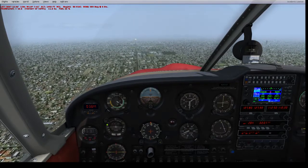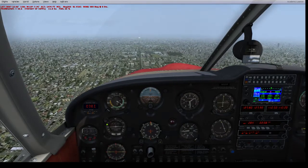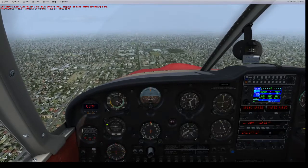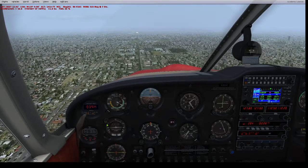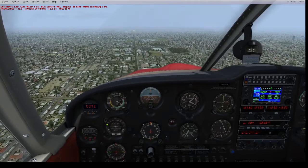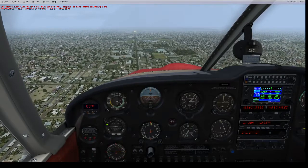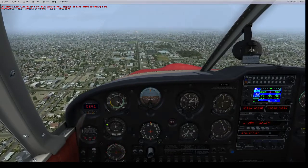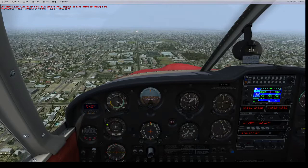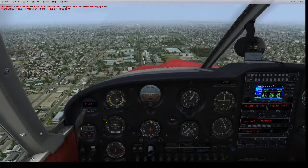Alright, I think I see the runway now. Right on course. Pull the speed back. Now we can drop a little bit. Follow that road right to it. You take the power off the single drop. Let's go ahead and get another notch of flaps.